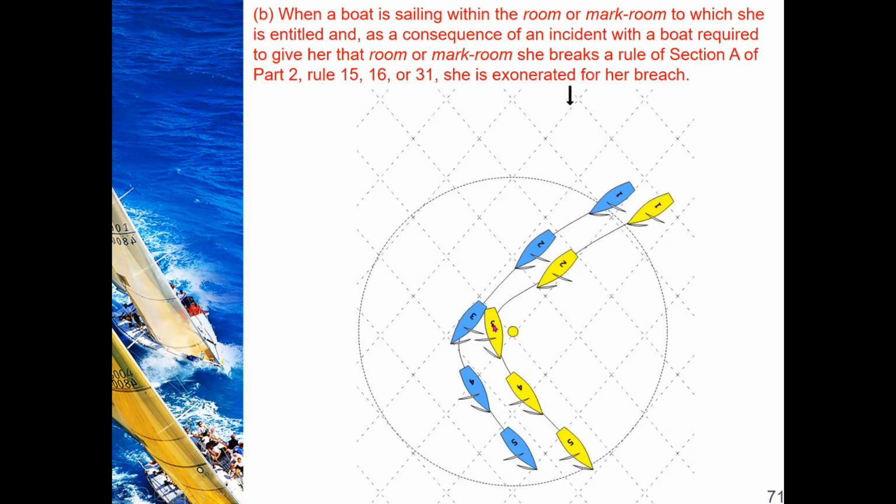Yellow breaks rules 14 and 16.1, 16.1 being changing course, she's changing course, and 14 being making contact. Blue breaks rule 18.2b, which is mark room. Blue didn't give yellow sufficient mark room. So yellow was sailing within the mark room that she deserved, and so yellow will be exonerated for breaking rules 16.1 and 14, making contact.